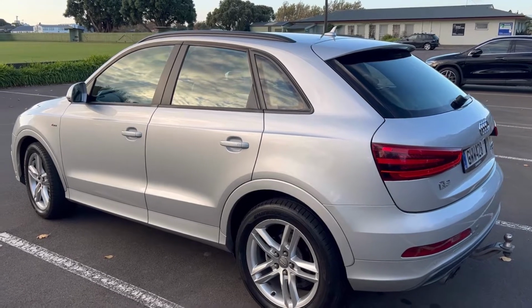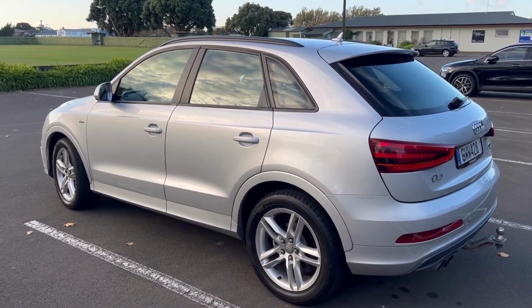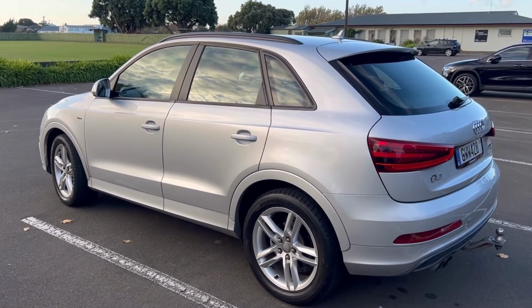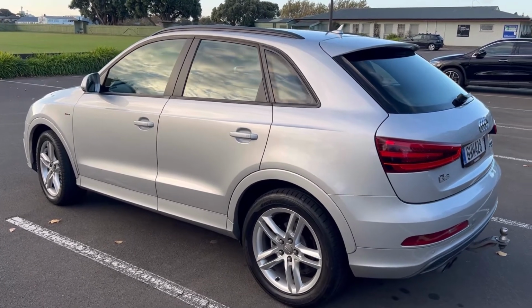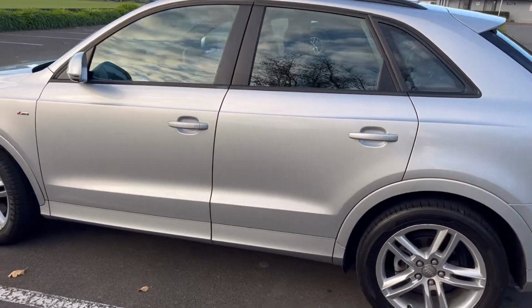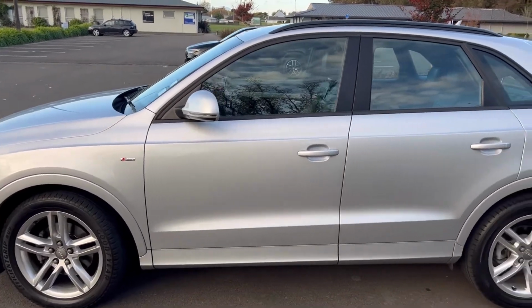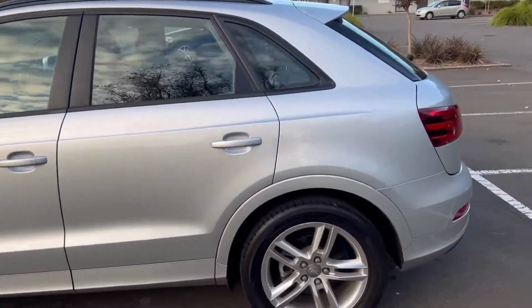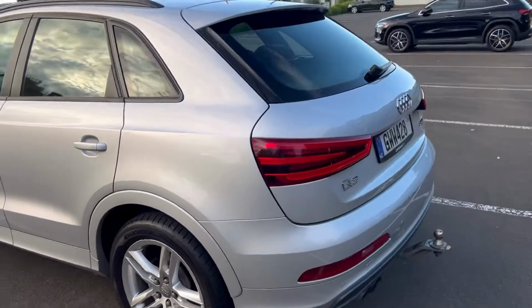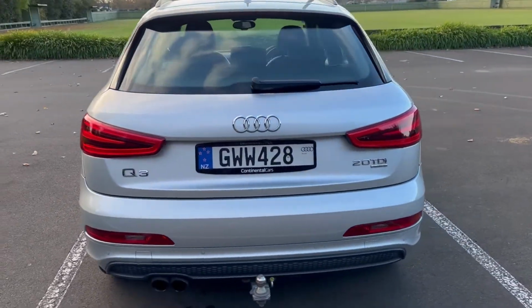Here we have it. This little beauty's just arrived. I bought this for my wife's 5th wedding anniversary. The trucking company's just delivered it to me, so I thought I'd better come and pick it up. I didn't want my wife to see it just yet, so I'm going to take it home and show her a nice surprise here. Little beauty, isn't it?